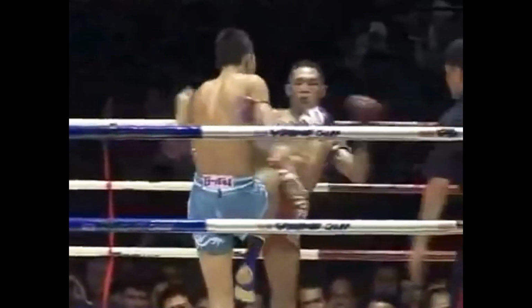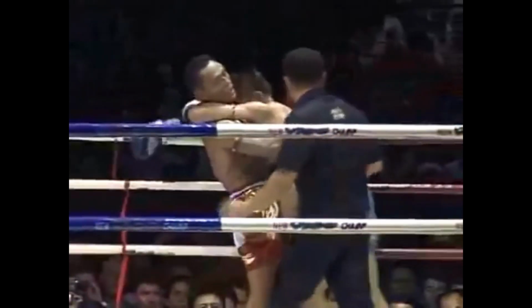Yodwicha out-kneed Saenchai in the clinch, where he used his smothering style to keep most of the fight, nullifying Saenchai's tricky and evasive style. Because he can control the pace of the fight, Yodwicha has a seemingly unlimited gas tank, which can rarely be matched.